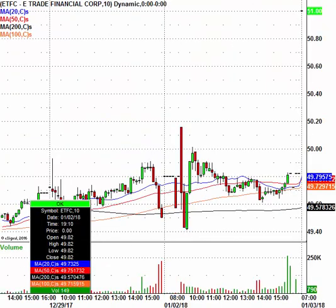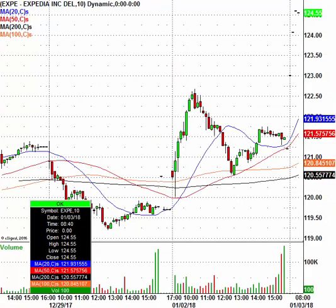Looking over at Expedia, EXPE as a ticker symbol here. Stock is also upgraded. No real volume behind it, no conviction, but it is trading at 124.55 in very light trade. Stock did close at 121.42. There's not a lot I'm looking to do with it yet, but we'll keep it on the radar.